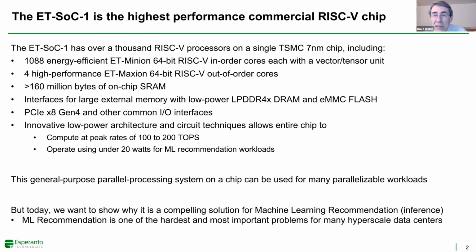The chip can be operated as a standalone processor or as an accelerator connected over a PCIe bus interface. The chip can compute at peak rates between 100 and 200 teraops, depending on the operating frequencies, and it's able to operate using less than 20 watts of power. Over 1,000 general-purpose RISC-V processors can be put to work on many parallelizable workloads. But today, we're going to focus on compelling performance per watt that this chip can provide for machine learning recommendation models, as recommendation is one of the most important problems for many hyperscale data centers.